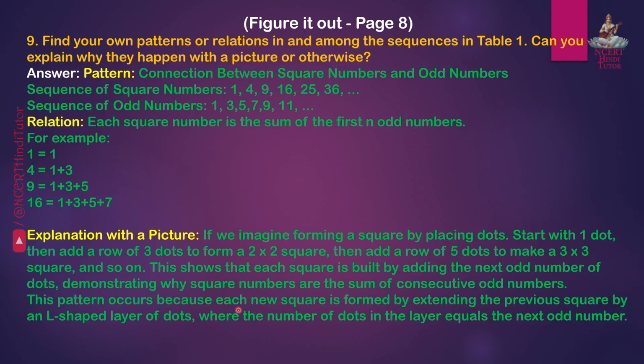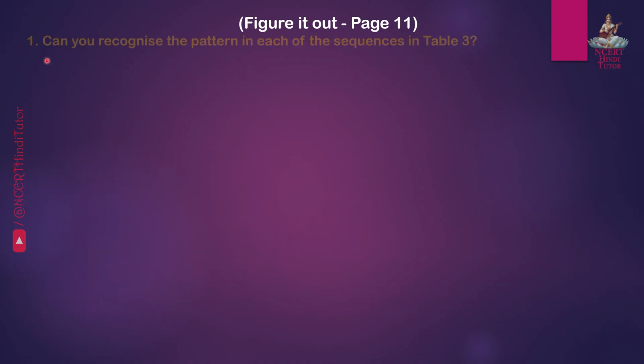This pattern occurs because each new square is formed by extending the previous square by an L-shaped layer of dots, where the number of dots in the layer equals the next odd number. Figure it out, page 11. Question 1. Can you recognize the pattern in each of the sequences in table 3?